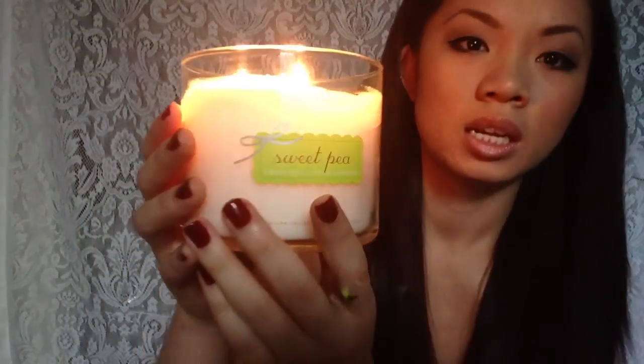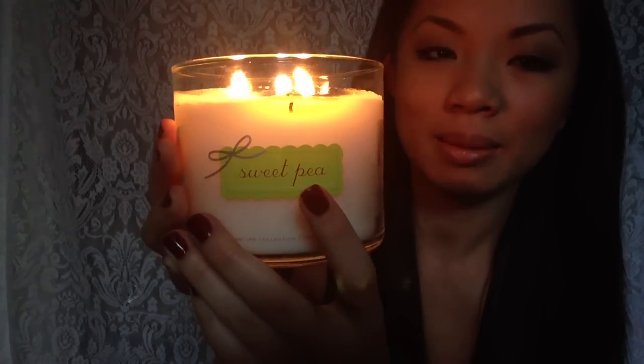The second candle that I'm burning is this guy. And let me see if I can show you without spilling it. And it's just sweet pea. Very basic. But I love it. It smells so yummy. Who doesn't love sweet pea? I love sweet pea. So, I got sweet pea and I got the pear thing that I showed you guys. And those are the two candles that I got, and I love them.